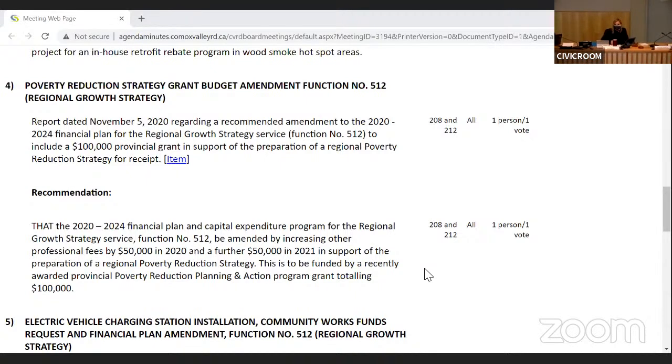Thanks. I'm not seeing any further lights or hands up on the screen. Is there anyone opposed to receipt? Seeing none, that's carried, and there is a recommendation. Is there any discussion on the recommendation? Okay, hearing and seeing none, I'll go through the roll.